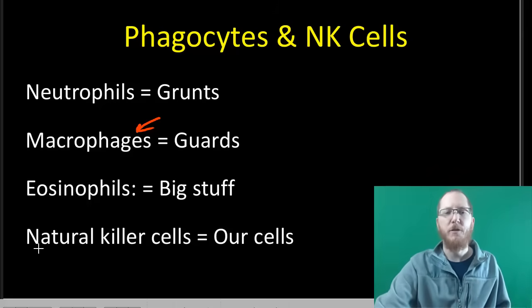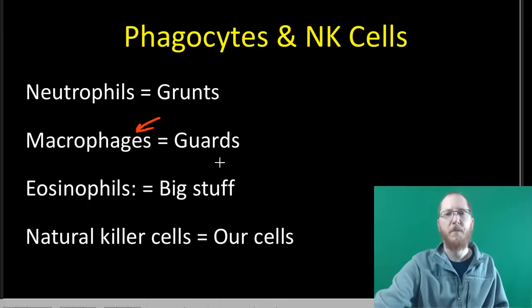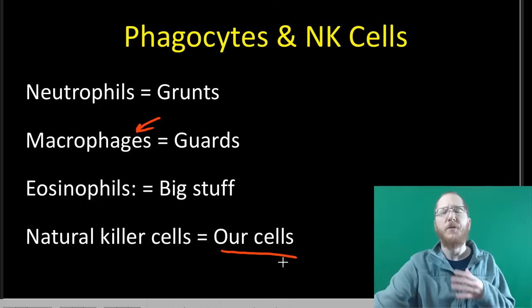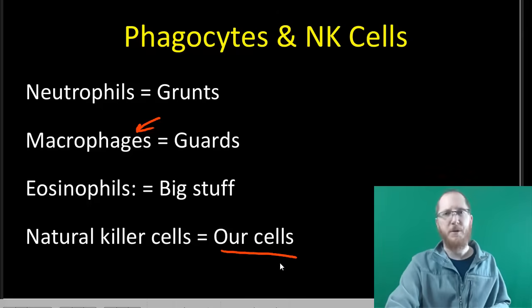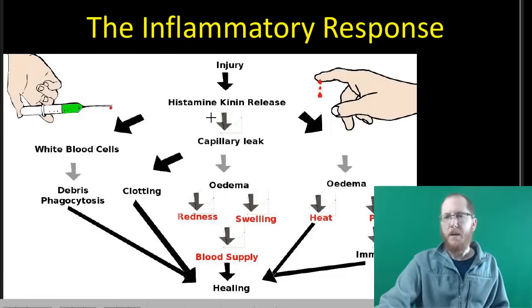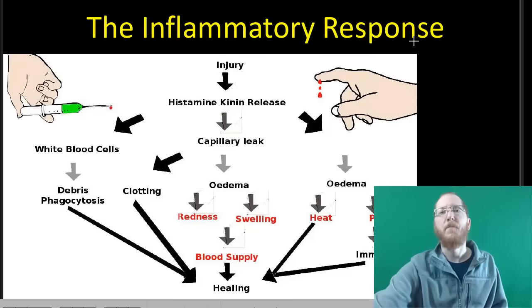And then lastly, natural killer cells are actually a type of lymphocyte, like those more specific ones we talked about. But their basic job, and the reason they're different from these others, is that they tend to look after our own cells. These are the cells that go after cancerous cells, and they might go after virus-infected cells, so they're looking for something amiss with our own cells, versus going after bacteria, something they can obviously see is just not us.